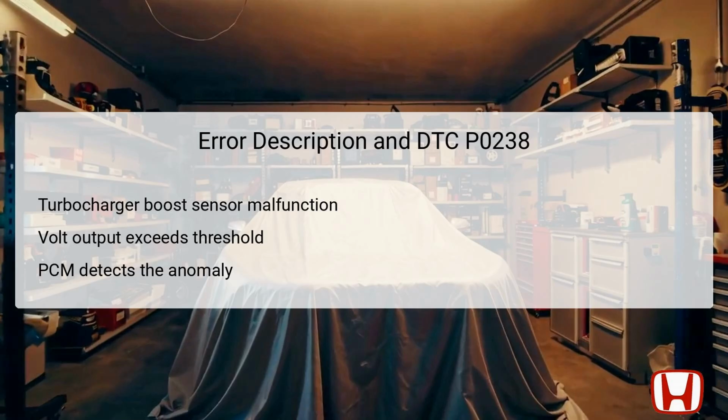The DTC P0238 suggests that there is a malfunction within the turbocharger boost sensor, which is designed to generate a voltage signal correlating with the boost pressure in the intake air system. When the sensor's output voltage exceeds the predetermined threshold, typically defined as 4.49 volts by the manufacturer, the PCM identifies this as a fault condition and logs DTC P0238.